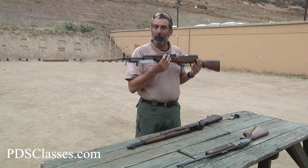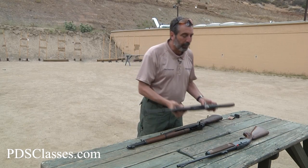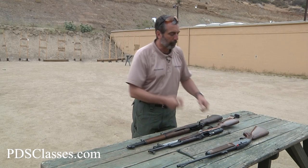They don't work so well. So do a little research on the web before you buy one. But if you get your hand on one, they're really, really a good self-defense carbine.